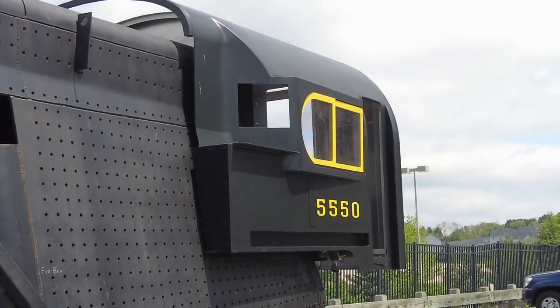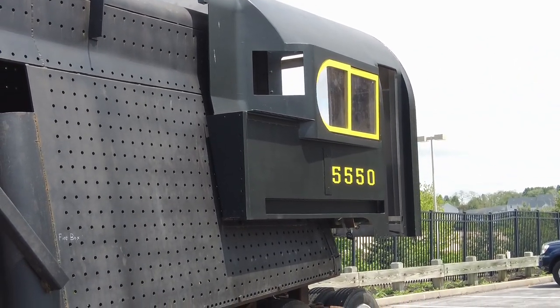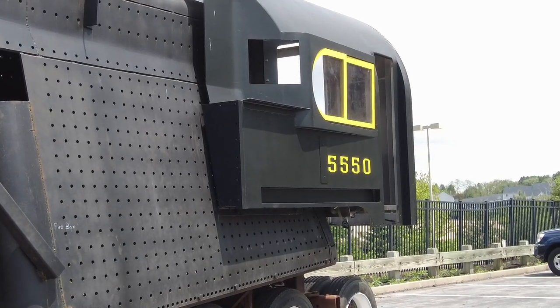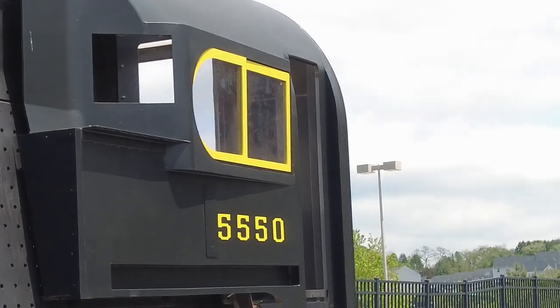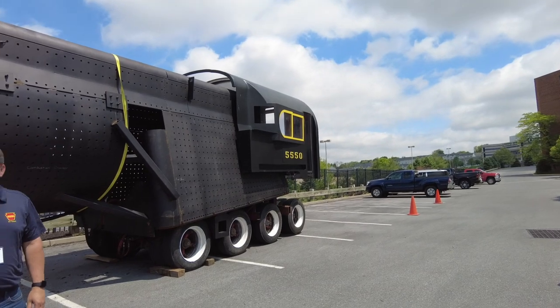As you see, there's not a lot of room in the cab. Back then, in the 40s, it was a two-man crew, an engineer and a fireman. That's it. So the cabs were built for two guys. So we built a locker. There's a locker in the back that was originally built in there. You would have hung your coat and your lunchbox and that kind of stuff in there on the crew.